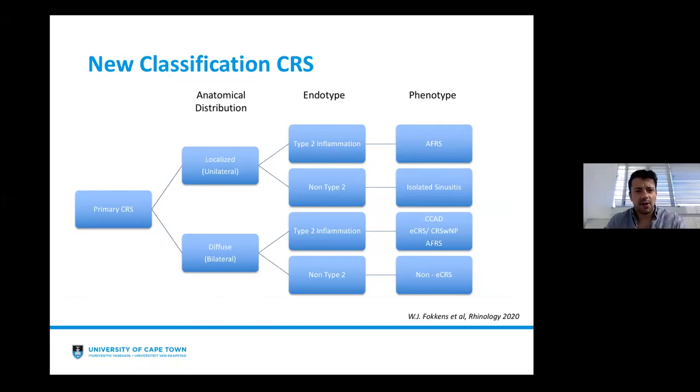So if you look in more detail at primary chronic rhinosinusitis, the localized causes are further subdivided according to the endotype as type 2 or non-type 2. If you remember type 2 with the predominant eosinophilia, if it's localized, an example is allergic fungal rhinosinusitis. And if it's non-type 2, this would be an isolated sinusitis, which implies really that there might be an underlying anatomical abnormality. Both these groups are more likely to have surgery early on. And we know that surgery is the mainstay of treatment for allergic fungal rhinosinusitis and isolated sinusitis, removing the anatomical obstruction.